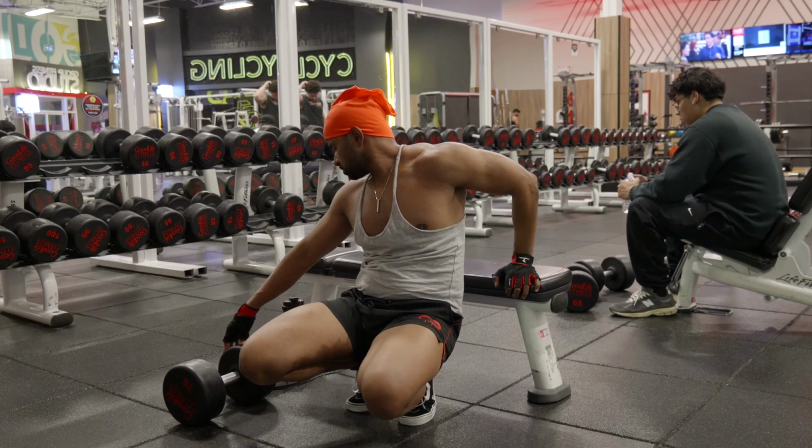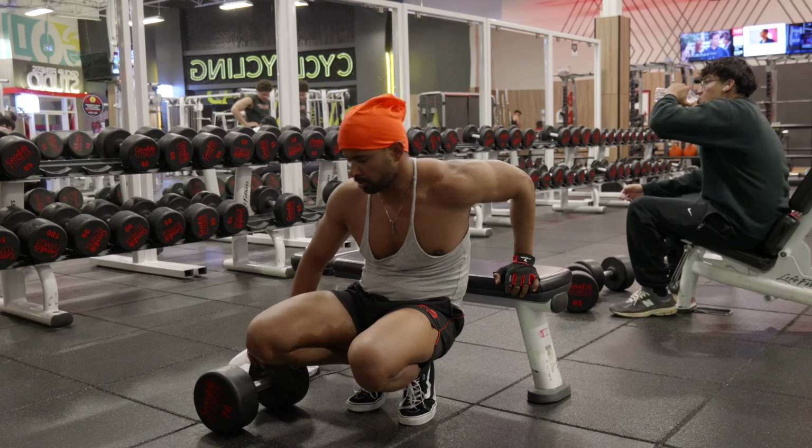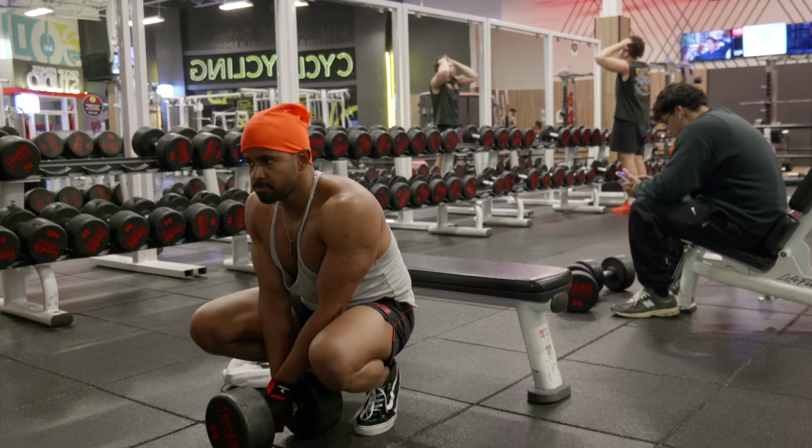So we're gonna increase the weight by 10 more pounds, 80 pounds or more. Third set.